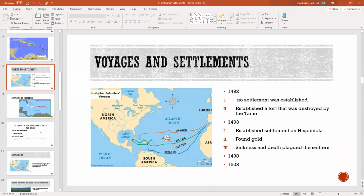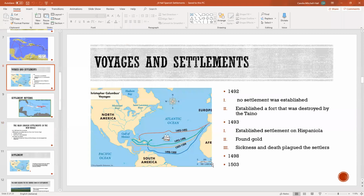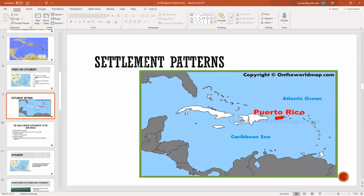In 1498, again, he would have arrived. We would have looked at his trip. And then also 1502, 1503, he would have arrived in the Caribbean. Now, the last time Columbus arrived in the Caribbean, the last time he spent in the Caribbean was between 1502 to 1504. That was the last time. He left the Caribbean in 1504.